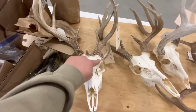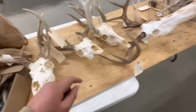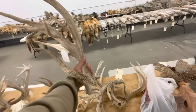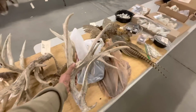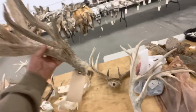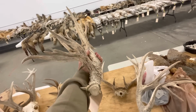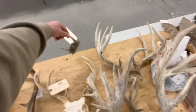Look at that. Coming out above its eye. That pedicle runs all the way over here. This is a really cool set. Sheds. Look at that thing. It's the one side. There's the other side. Imagine finding that. I'd lose my mind. Pretty sure that's a ranch buck, though. A little spike.